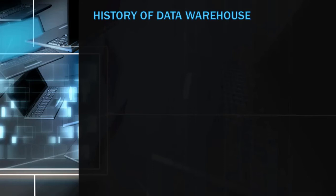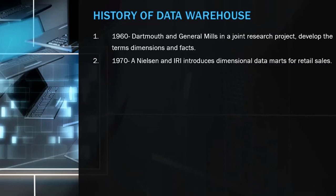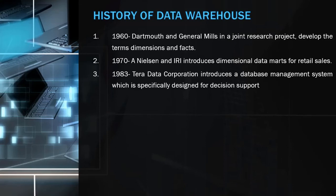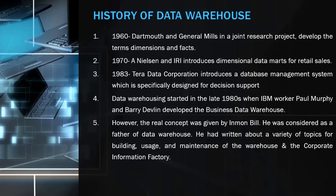Here we can see a brief history of data warehouses. In 1960, the terms dimensions and facts are developed. Next, in 1970, dimensional data marts for retail are developed. In 1983, a decision support database management system is introduced by Teradata Corporation. In the late 1980s, IBM started data warehousing by developing the business data warehouse. Inmon Bill is accredited as the father of data warehouse.